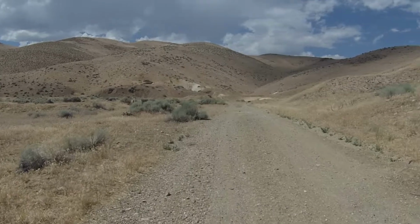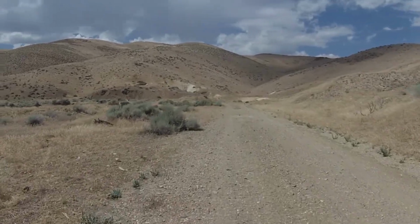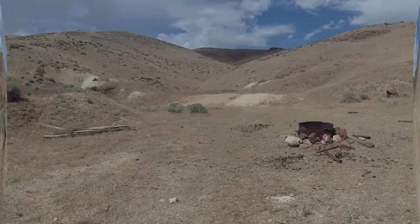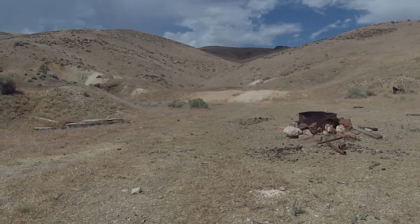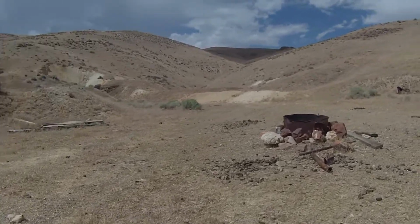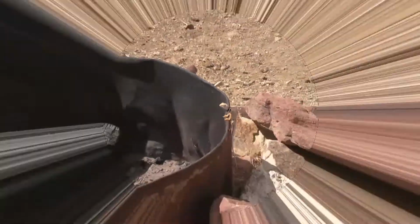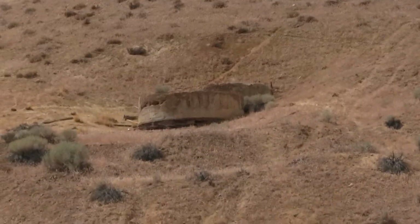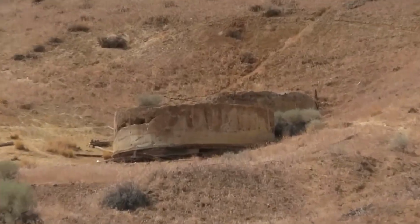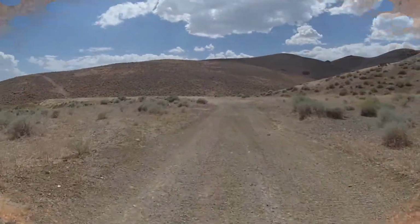I found a number of places where people have been camping up in there. They probably come up there with their bikes and ATVs and stuff. And here's a fire pit here. This would look like the best looking one. There's a lizard hanging onto it, enjoying the sunlight. I think those look like old water towers, though. I'm not real positive. I didn't walk up there to find out.